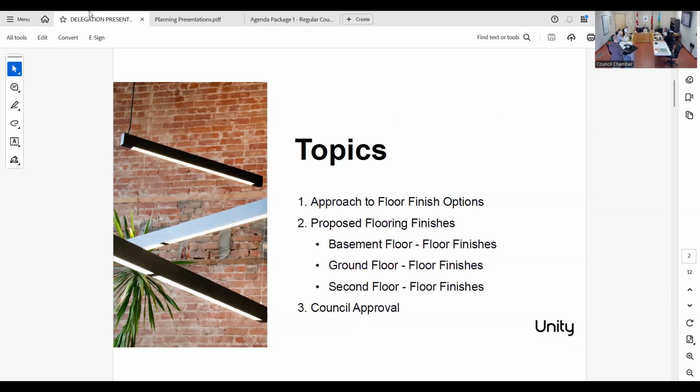So topics for today, I want to briefly talk about the approach to the floor finishing options we've dealt with the town staff on a regular basis. Then we're proposing floor finishes for the basement floor, the ground floor. Ground floor has multiple options, which I'll explain. And then the second floor as well. And then we'll go into any comments, questions, and council approval.